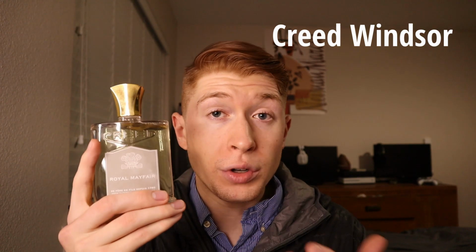It was actually one of the first Creeds I got, and I absolutely love this fragrance, and it actually kind of hurts me that more people don't talk about it, because I think it is very elegant, very classy, but not only that, it's very different smelling. There's nothing else out there that smells like it, except for that older Creed, which I'm blanking on the name, but this is based on an older Creed fragrance that they discontinued. But outside of that, there's nothing else that smells like Royal Mayfair.